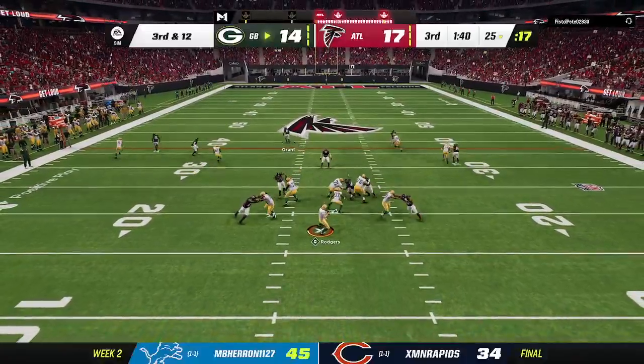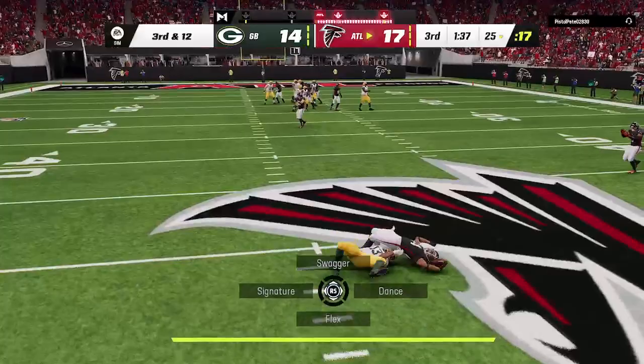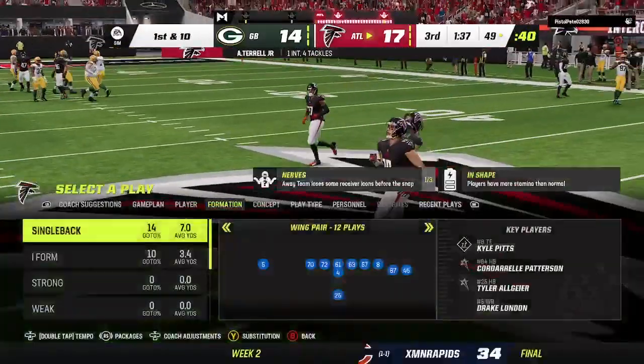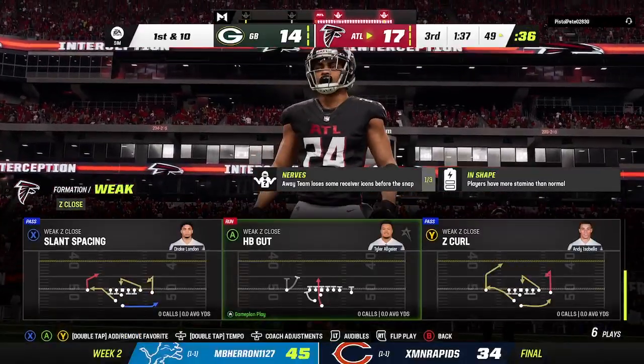To throw is Rodgers. They're going for Lazard, but this is intercepted. Picked off by A.J. Terrell. And the Falcons are going to take possession of the football.